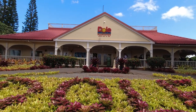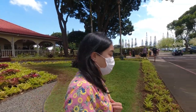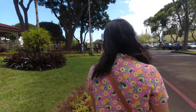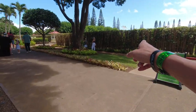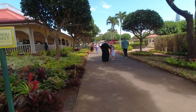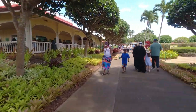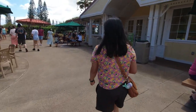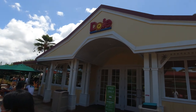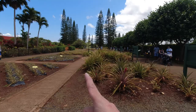We're at the Dole Plantation now. So this is Dole Plantation, pretty cool. Let's go check out what they have. So I think this is a pineapple maze. It's all the different pineapples they're growing.